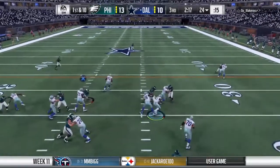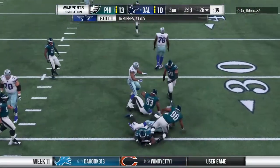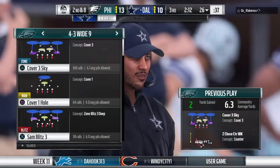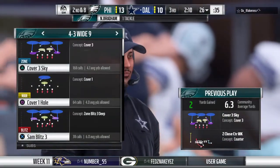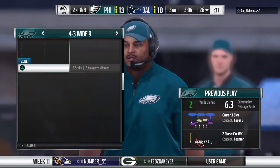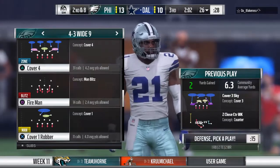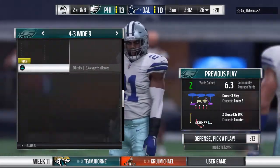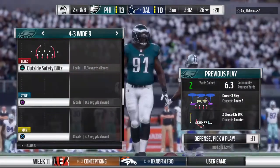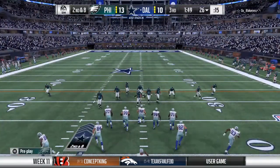They'll try and get the running game going with Elliott. And he'll get this one up to the 26. 2 yards on the pickup there. It'll be 2nd and 8. This is what happens sometimes when you abandon the running game. It's hard to get back to it because once guys get out of that mentality of firing out and hitting people, hard to get them started again occasionally. 2nd down following the run.